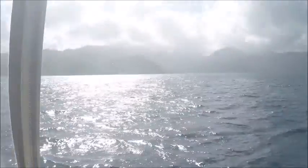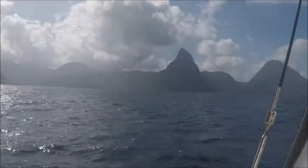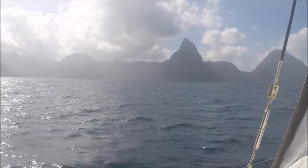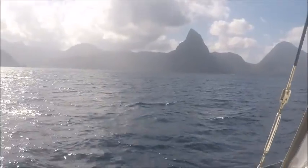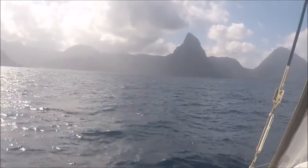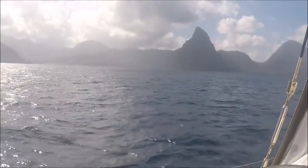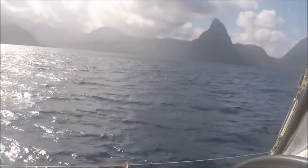Perfect conditions, and we're still in the lee of the island, so we've got fairly flat conditions. So, there's the pitons in the south of St Lucia. I'm just sailing past, and this is where we will start heading away from the land a bit more and getting a bit steadier wind instead of the fluky wind that we get down closer to the island.